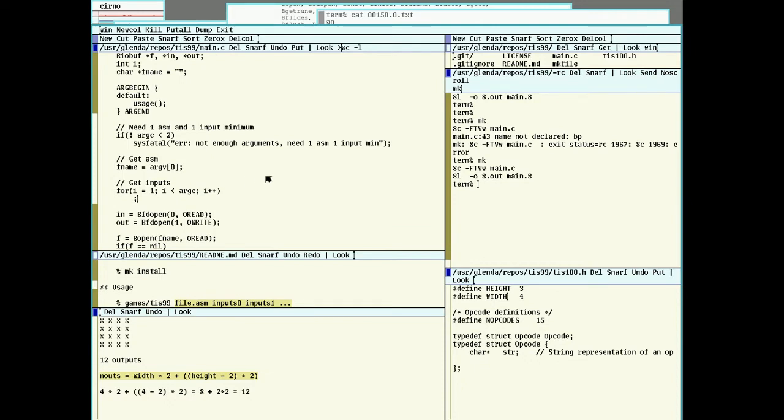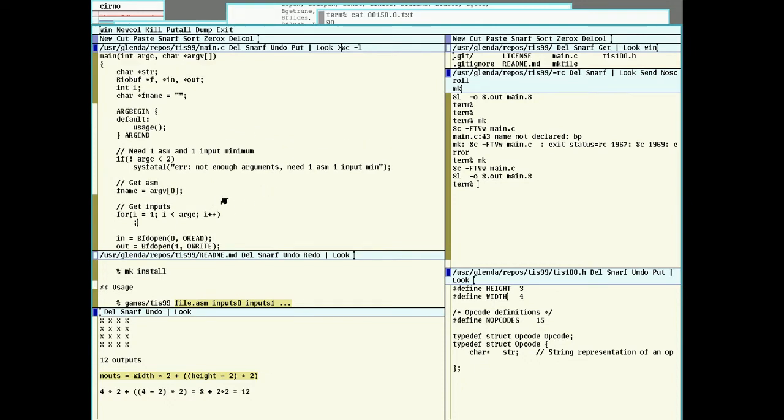So we're establishing the number of outputs. We need the number of outputs before we check the number of inputs. I could probably make this a macro, but I'll be completely honest, I really don't want to. So we'll just make it a variable.